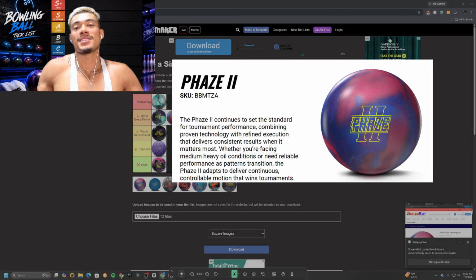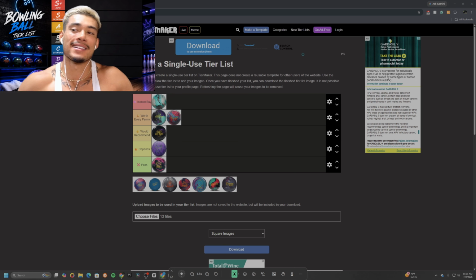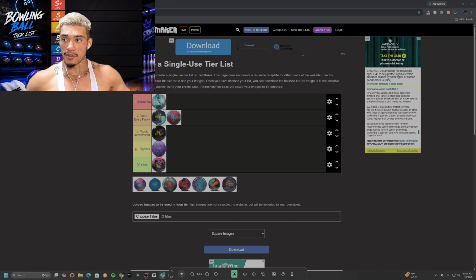All right, guys, we have one of the GOATs. I can't personally call it the GOAT yet, but we have the Phase 2. I think this was released in 2016. This is a solid. This is gonna be your symmetrical solid. It has a 2.48 RG, which means it's going to read the mid lane a little sooner, which is a good thing. It does have a 0.51 differential, so it is going to have a lot of flare, but not as much as something like our Journey, Gold Label, the Widow. So it's a little more controllable.